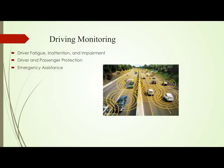Another useful feature cars will have is driver monitoring. This system will scan the driver's face, observing uncommon behavior patterns, and will be able to know if the driver is in condition to drive. This includes fatigue, any impairment, and even if the driver is distracted.